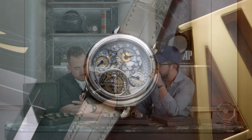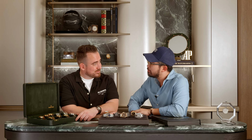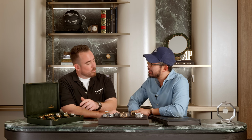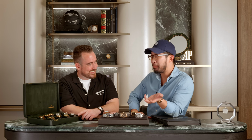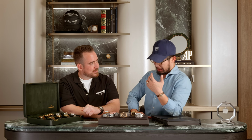So after collecting these masterpieces, is there anything from AP that you don't have or that you're searching for? Is there a mythical watch out there which you've heard about but never seen before from AP, if you want to mention it? I'm still missing a Jumping Hour from the 1920s. That's something that I haven't managed to find yet. Or maybe even complicated pocket watches that AP made from before.